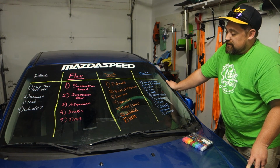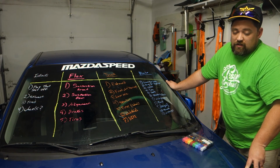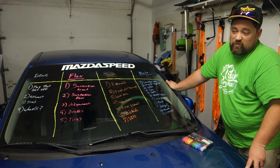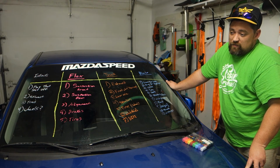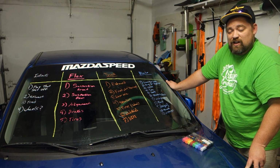So hopefully we get that taken care of. And like I said, the front and rear suspension, the alignment on that will probably be done first out of everything and be done in the next few weeks. So hopefully we get that taken care of and have a happy wife so I can have a happy life.